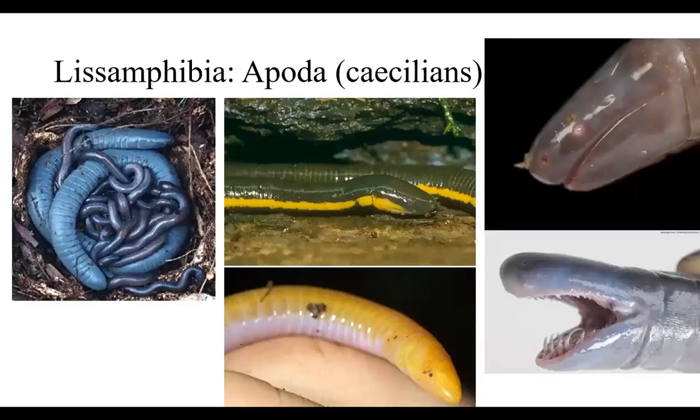So here's some Caecilian slides. Before I say anything about Caecilians, these are all photos, obviously, of living organisms. Maybe you've never heard of these animals before, maybe you have. Talk to your neighbors, tell me about Caecilians. You gotta be careful not to say Caecilians like the humans. But Caecilians. Yes, go ahead.